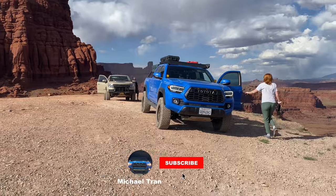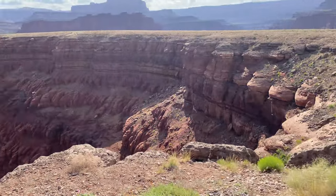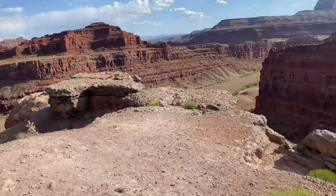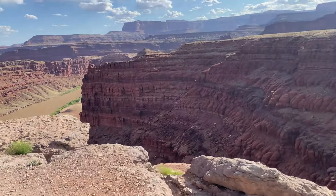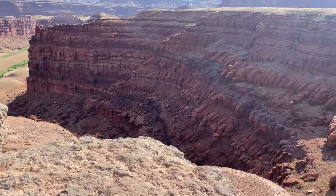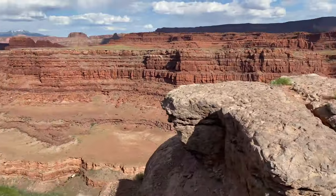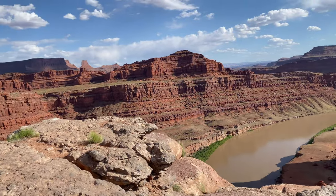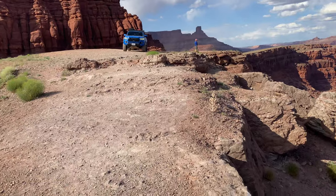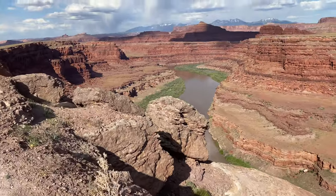So this is the Thelma and Louise lookout point. You guys ever seen that movie? I believe this is the point where they jumped the car off the cliff. Could be wrong, but on the map it said this is the lookout point, so I'm assuming they jumped it off here somewhere. It's interesting. Oh yeah, that's the White Rim Trail. I gotta look at the movie again. But still, man, what a view.